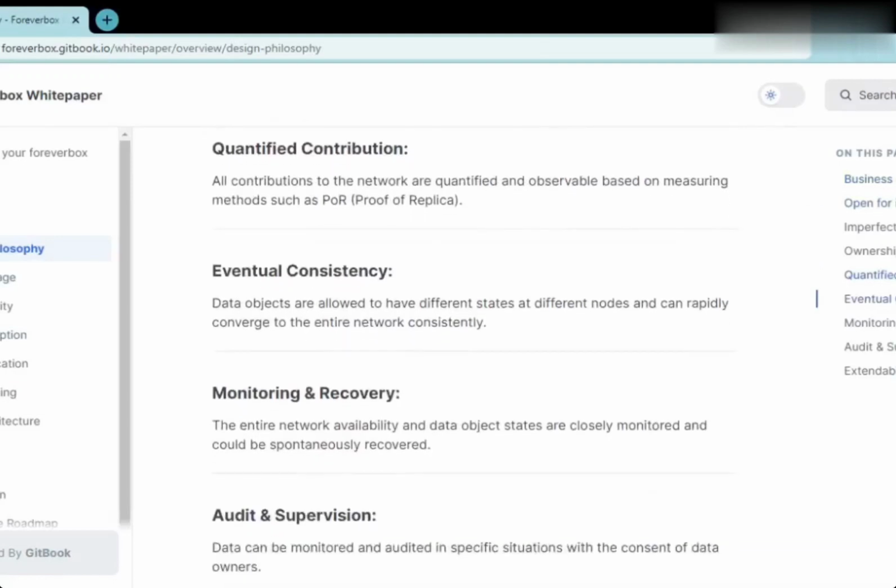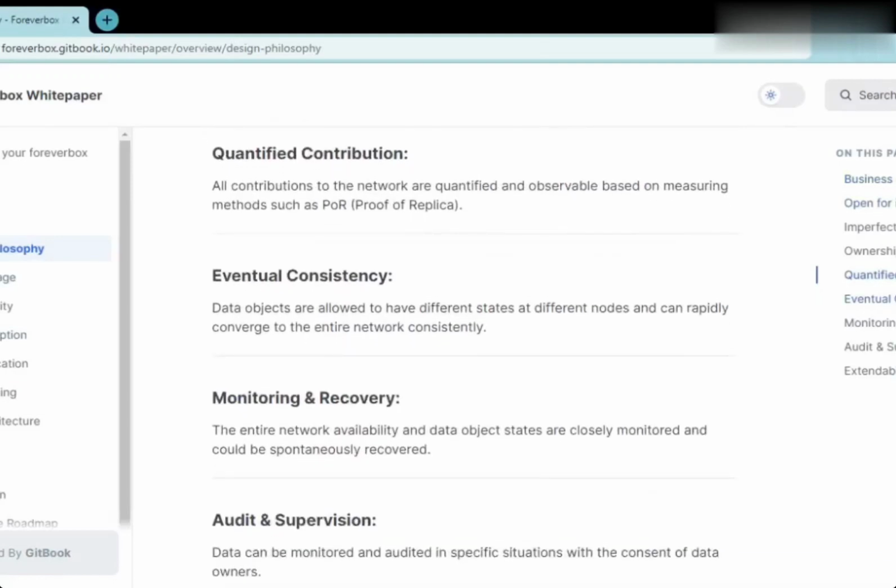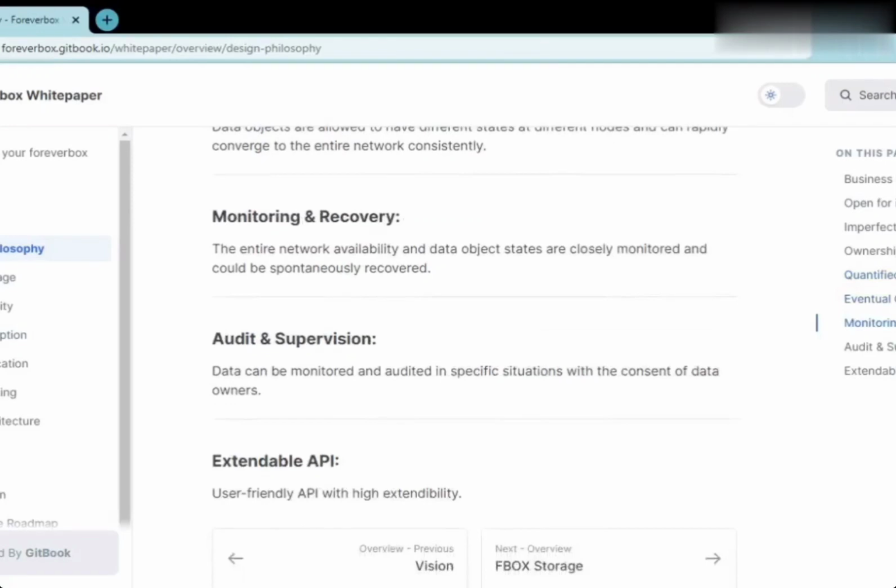Plus, data can be audited in specific situations with the consent of the data owners, adding an extra layer of accountability. To top it all off, Foreverbox offers a user-friendly API with high extendability. This means developers can seamlessly integrate their applications with the Foreverbox ecosystem, opening up a world of possibilities.